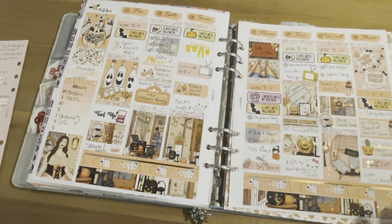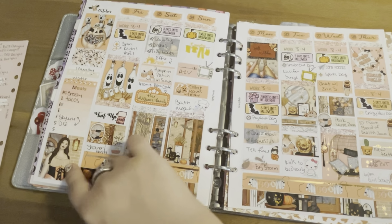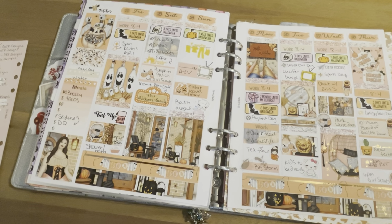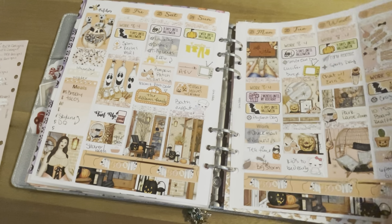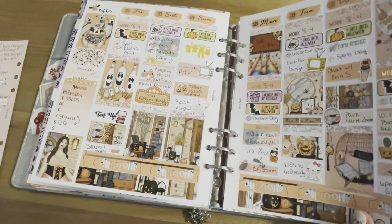And this one is called Spooks. She kind of reminds me of me. And yeah, I love all the Halloween decorations. I didn't really decorate for Halloween this year. Just too busy, too tired.